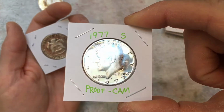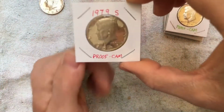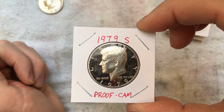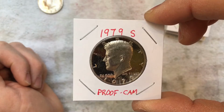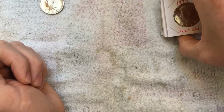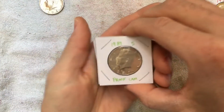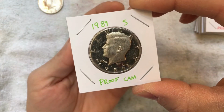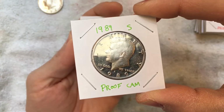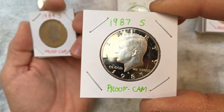1974. '77. '79. And those were my 70s coins. Show my 80s here. We have an '89. An '87.